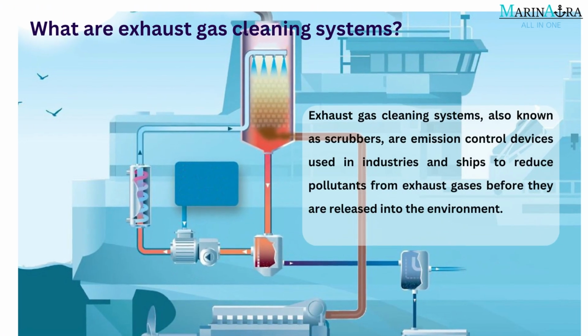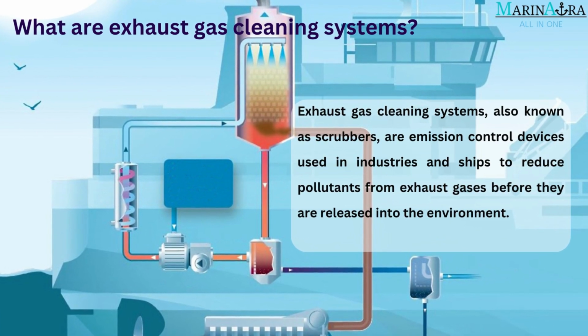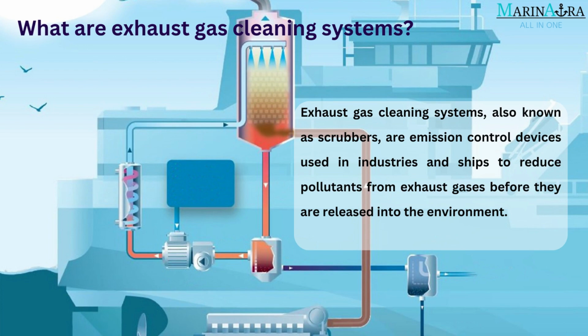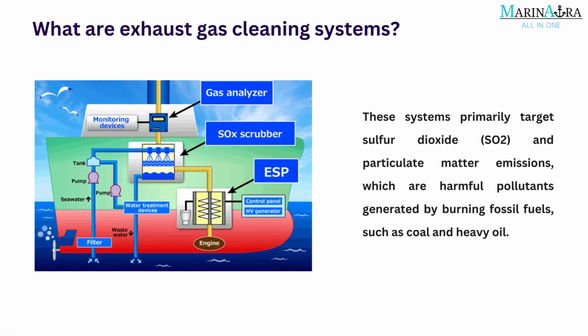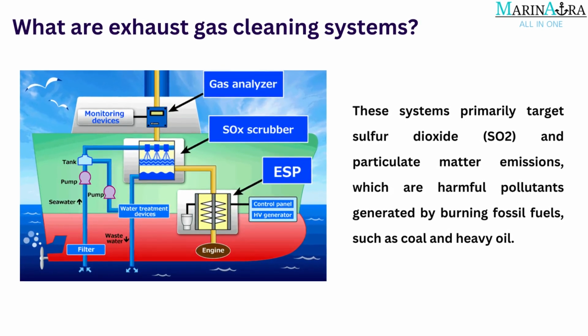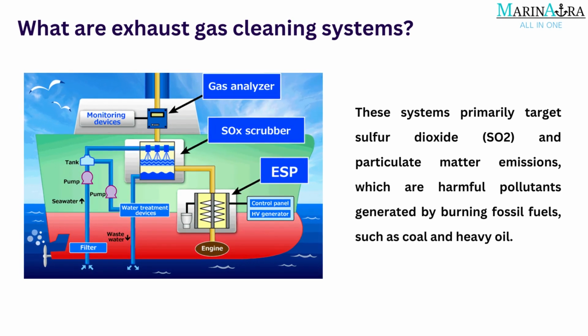Exhaust gas cleaning systems, also known as scrubbers, are emission control devices used in industries and ships to reduce pollutants from exhaust gases before they are released into the environment. These systems primarily target sulfur dioxide and particulate matter emissions, which are harmful pollutants generated by burning fossil fuels, such as coal and heavy oil.